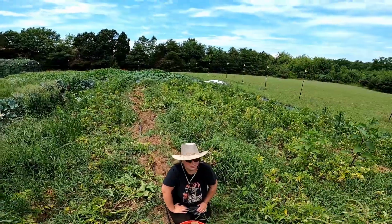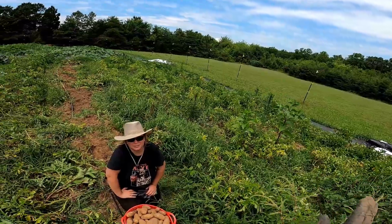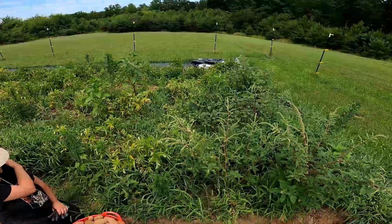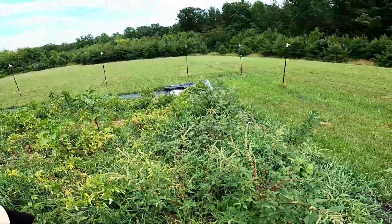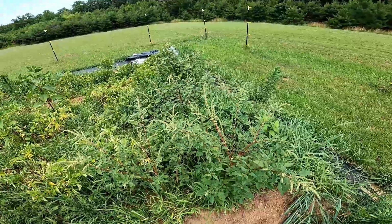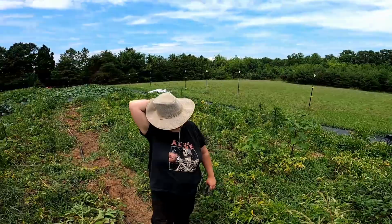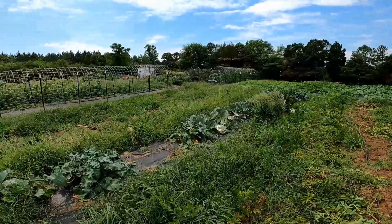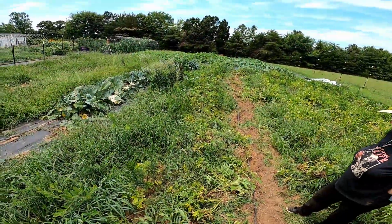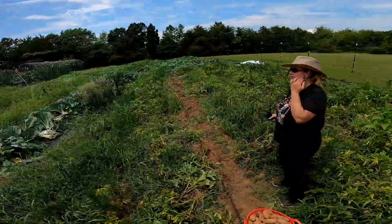This one, I think, is the second earliest one. Those theoretically aren't supposed to be ready till about the 15th or something like that. But these spiny amaranth have gone to seed, so we'll have this next year too. It's fine. We'll tarp more. This row looks pretty bad too. Yeah, that row probably could be picked if we want to, but we gotta get more baskets.